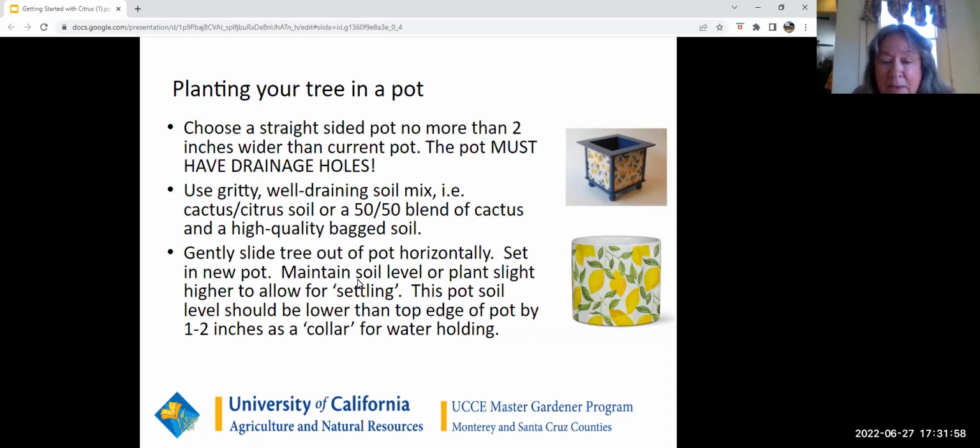But you will need to fertilize a little more often. So again, you're just going to be gentle with your pot, sliding it out horizontally, and just test it in the new pot, because you want the existing soil level to be about an inch or two below the top edge of your pot, so that you have room to fill up with water. Don't get it too high to where there's no room to fill it up with water, or you'll be watering with little trickles. It's too much dirt. And then you don't want it too far down. So just give it an inch or two at the top, and allow for some settling, and you should be fine.